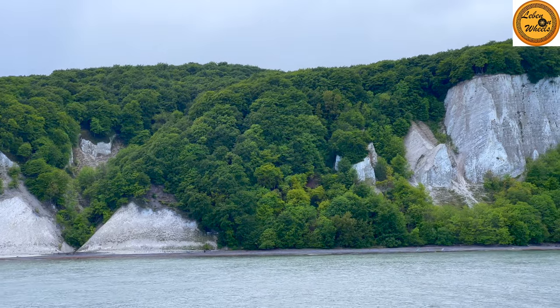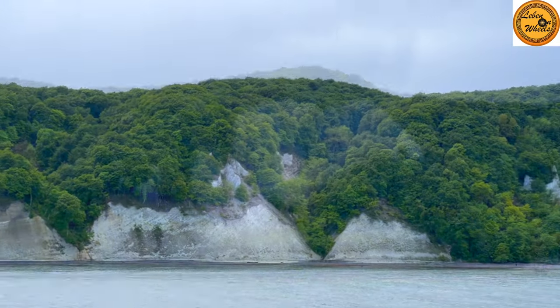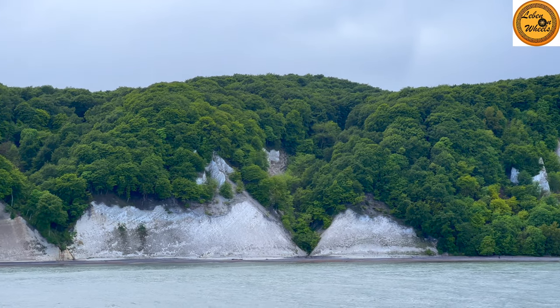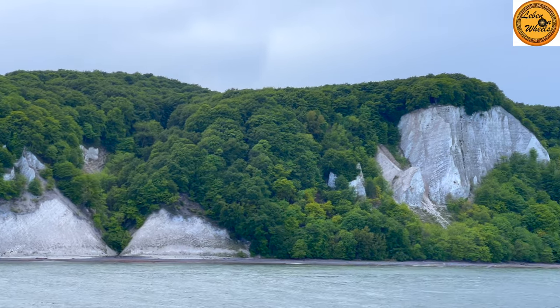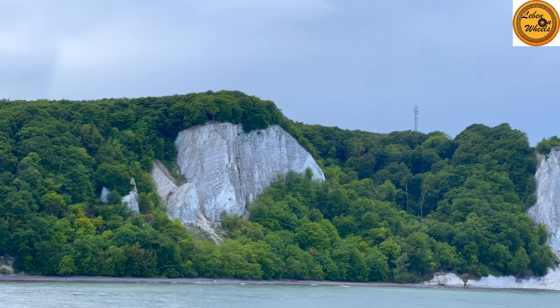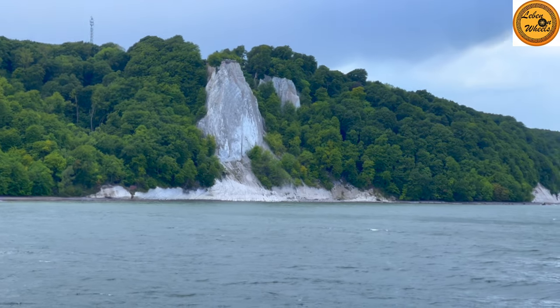Do you know that approximately 73% of the chalk is made up of the calcium carbonate skeletons of tiny algae known as coccolithophores? There are also skeletons of unicellular animals and mussel crabs.